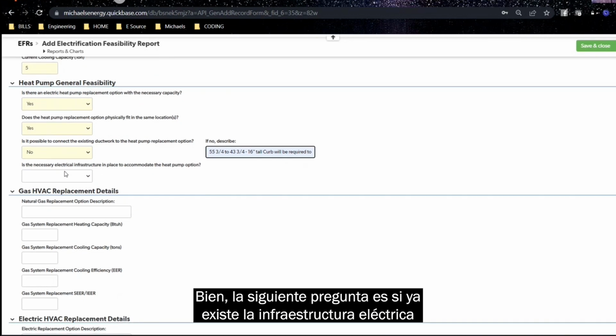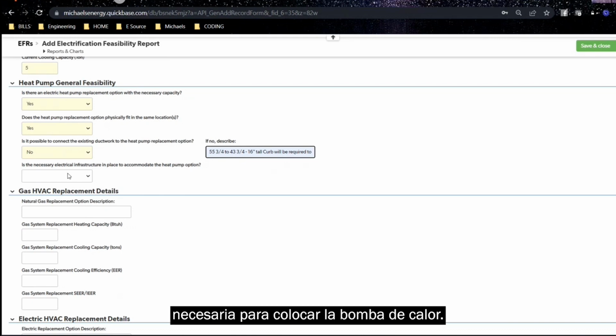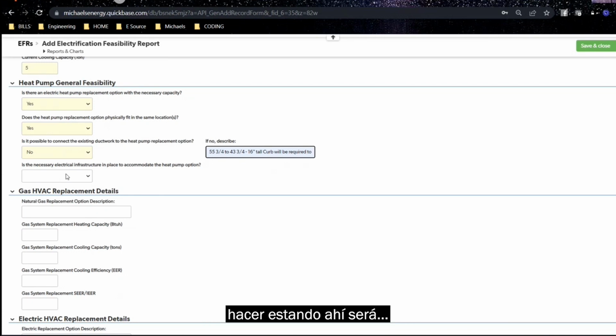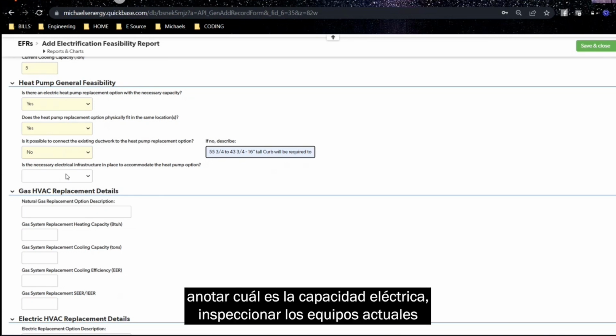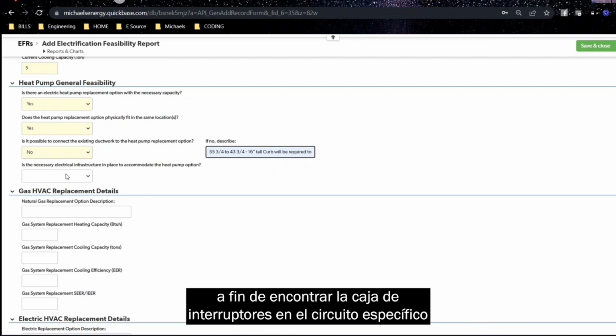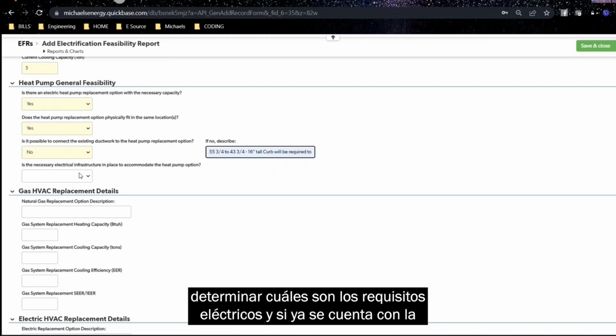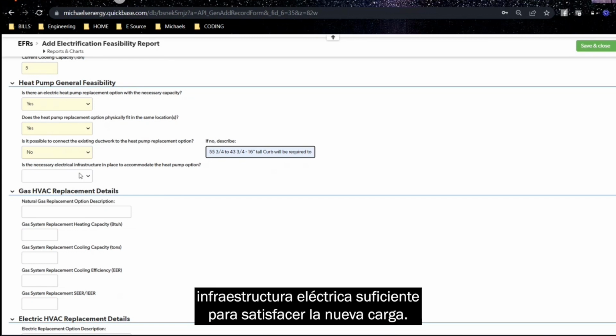All right, so let's just say the next question here is: is the necessary electric infrastructure in place to accommodate the heat pump? And you definitely won't know this while you're on site. The best you can do while you're on site is note what the electric capacity is serving the existing equipment. So you have to find that breaker box and that specific circuit to identify the capacity. And once you get your new system spec'd, you should be able to determine, okay, what are the electric requirements, and do I have sufficient electric infrastructure in place already to meet that new load?